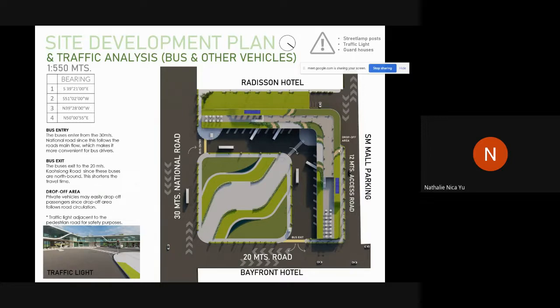And we have the drop-off area right here. So the drop-off area follows the main circulation that is present in SM. And plus that is where the main entrance is for pedestrians as well. Yeah. So next we have the street lampposts. So you can see them right here, the little dots, which you'll see in the perspective right after. And the guardhouses are on the bus entrance and exits.